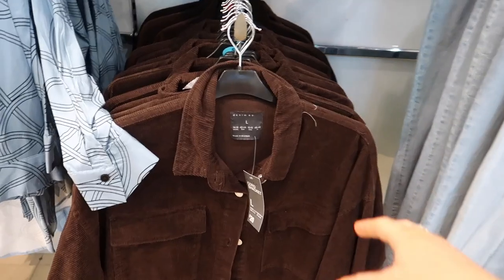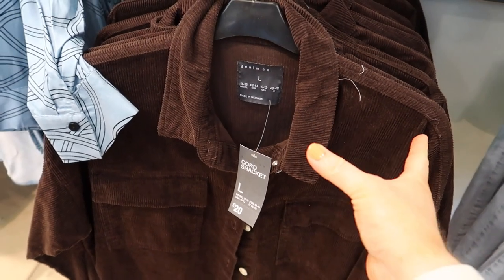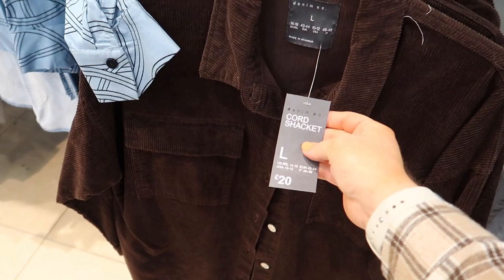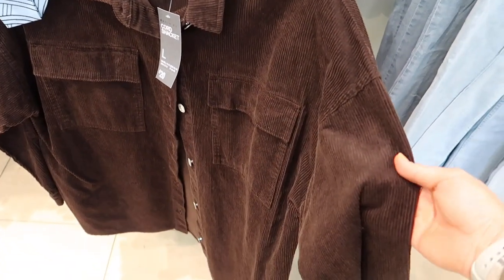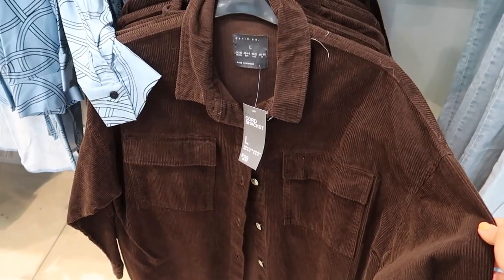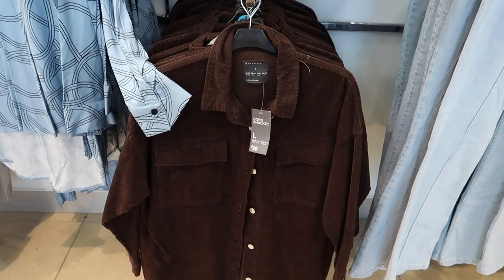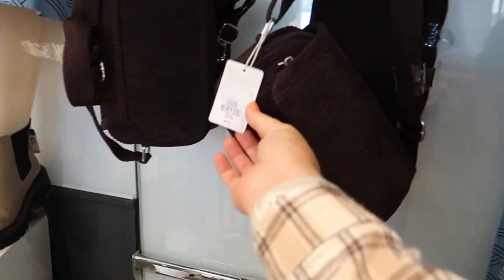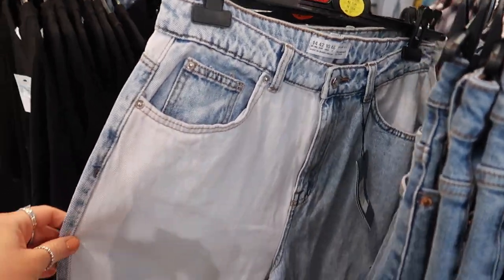I've just realized this is actually corduroy material. The last one I was talking about was tweed in the last blazer, but this is a cord shacket. Shackets are coming back in this year. This is a beautiful chocolate color for autumn, and these are £20. Always buy them oversized because they just look so nice thrown over. I've just noticed they've even got a matching little bag here if you wanted to go all out, and that one is £9.